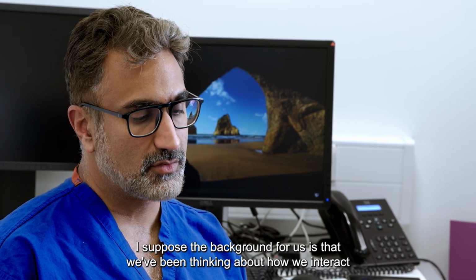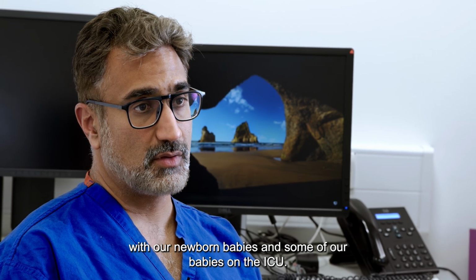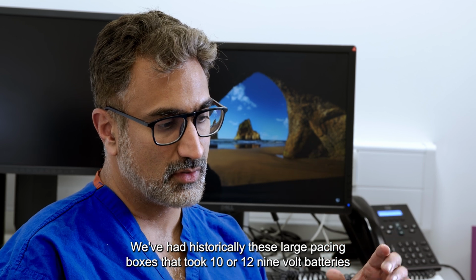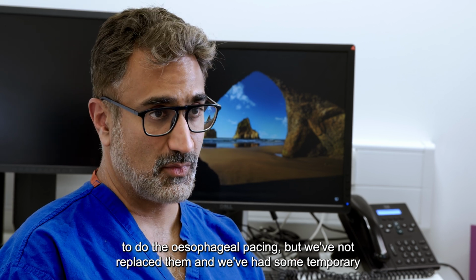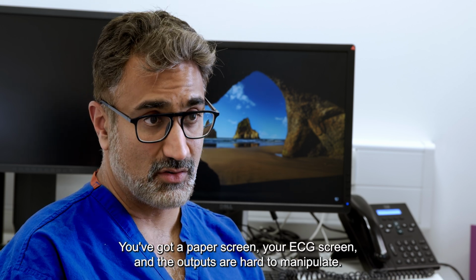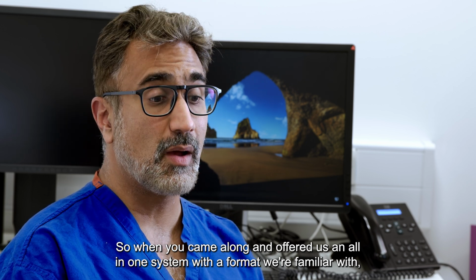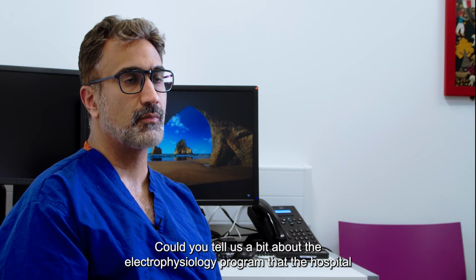I suppose the background for us is that we've been thinking about how we interact with our newborn babies and some of our babies on the ICU. We had historically these large pacing boxes that took 10 or 12 9-volt batteries to do esophageal pacing, but we've not replaced them. We've had some temporary pacing boxes. And there's limitations with that. You've got a paper screen, your ECG screen, and the outputs are hard to manipulate. So when you came along and offered us an all-in-one system with a format we're familiar with, it seemed a good option, actually. Could you tell us a bit about the electrophysiology program that the hospital has?